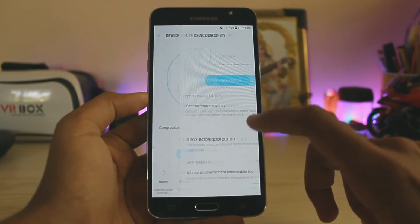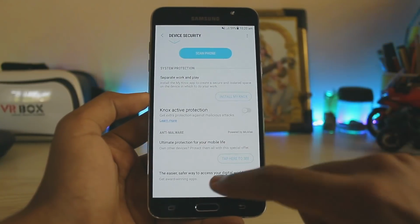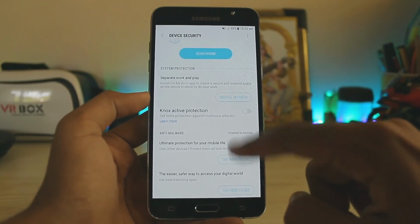Then even if you go to the device security, you have all new options. Knox active protection, which is now toggleable. Also you have ultimate protection for your mobile and easier. I still don't know what that is, but you can tap here to see.